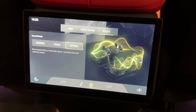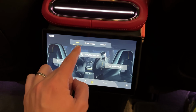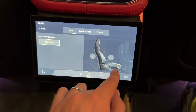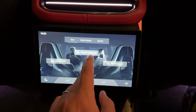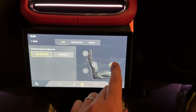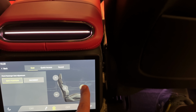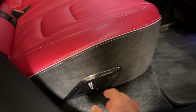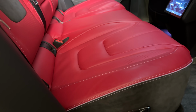You also have seat adjustments back here, although they're fairly limited. For the rear seats, you can only adjust the backrest, but you can move the front passenger seat forward if you want to, in order to get a little bit more legroom if you're sitting directly behind that seat in the rear. Now, you also have physical controls for the rear seat backrest located on the side of the seat if you would rather use them instead of the screen.